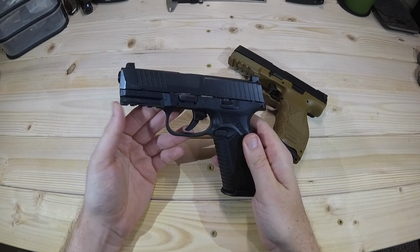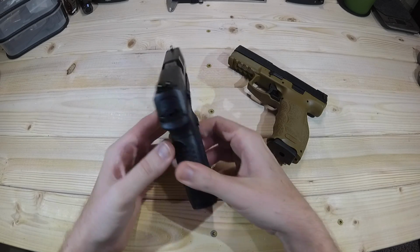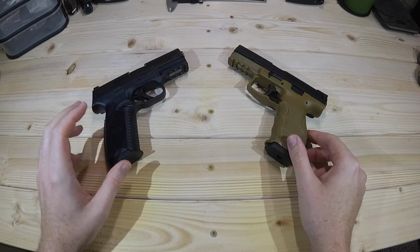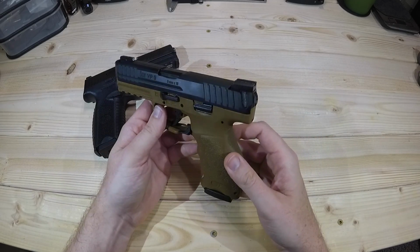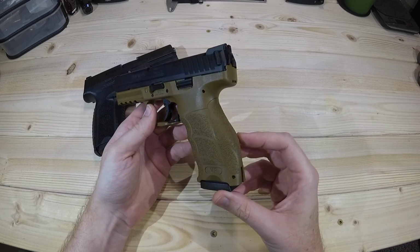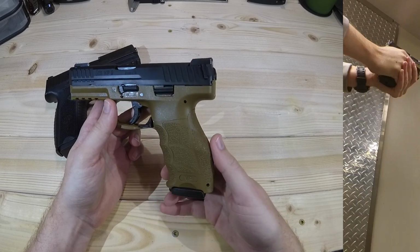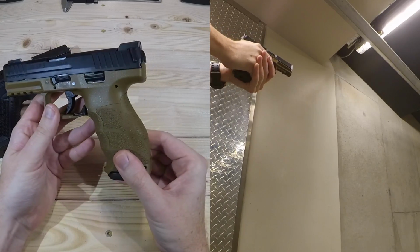Now it does have your accessory rails for lights, lasers, grenade launchers, that sort of thing. So from a grip standpoint or an ergonomic standpoint, it's reasonably ergonomic. However, once we jump into the VP9, things get just a little bit different. Now you'll notice right away that the contours around the grip are definitely very different. It does have some finger grooves and a little bit more accentuated contours on the grip.